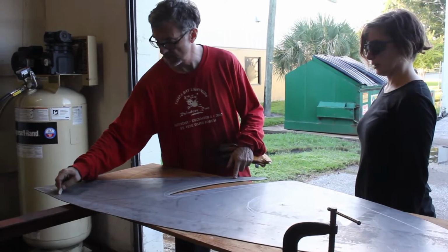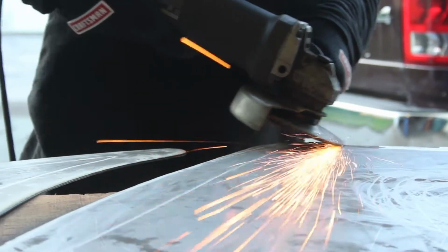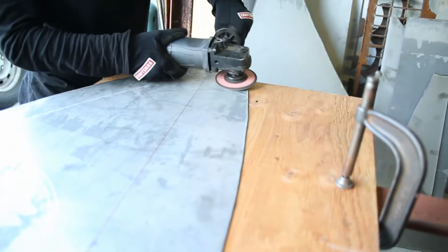A lot of people don't look at scrap metal as something that could be potentially beautiful, or even something that could look like it could crawl away and be alive, just showing intricate little things that we don't really pay much attention to.